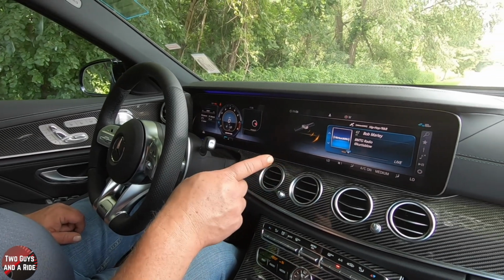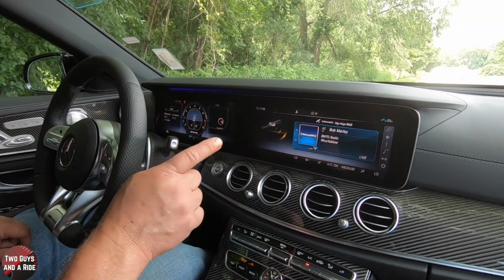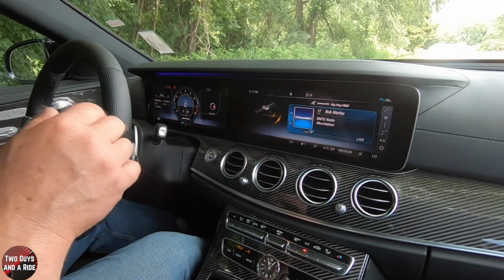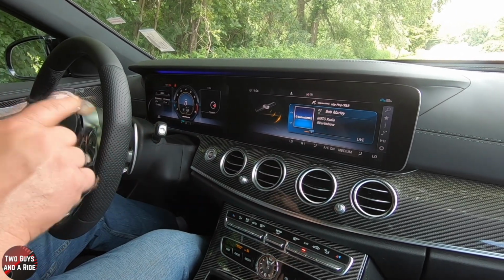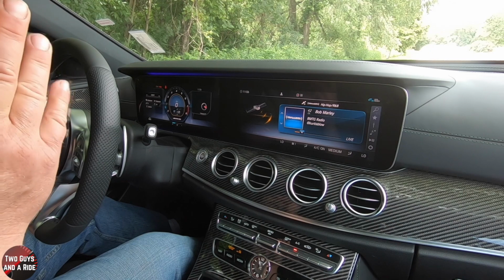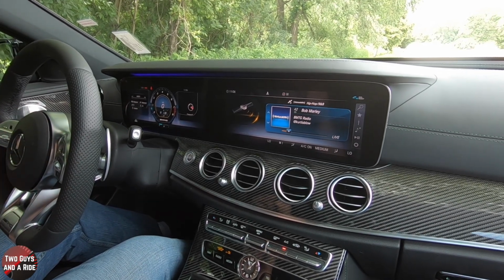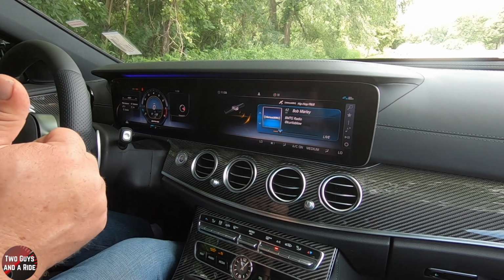This is a Burmeister surround sound system. Beautiful sound in here. It is, again, a 12.3-inch screen. It does include Apple CarPlay, Android Auto, Bluetooth, AM/FM radio, HD radio, and also Sirius XM.